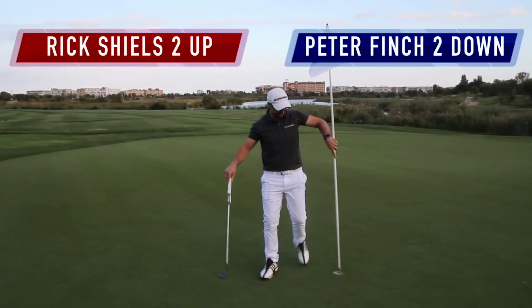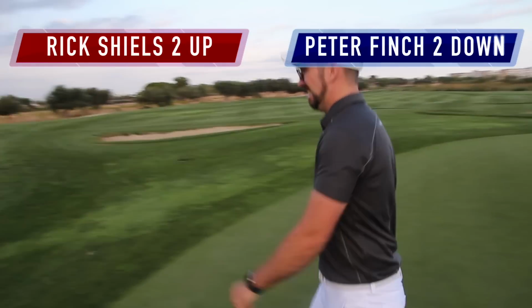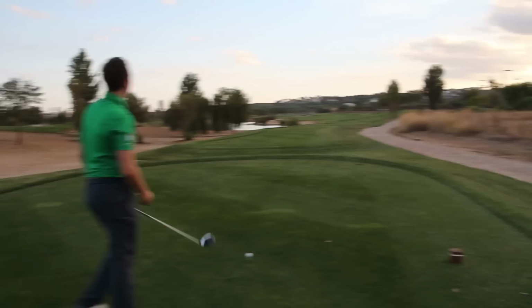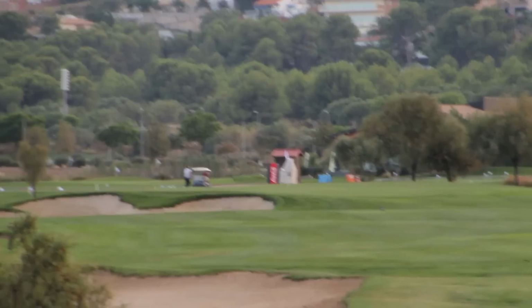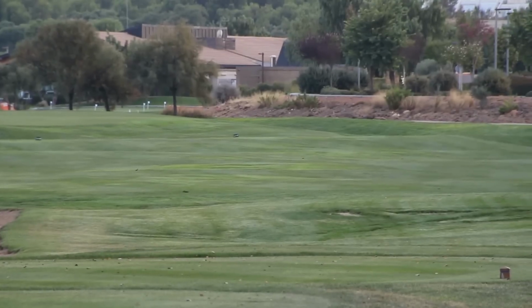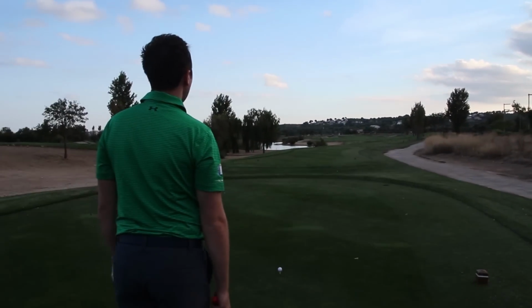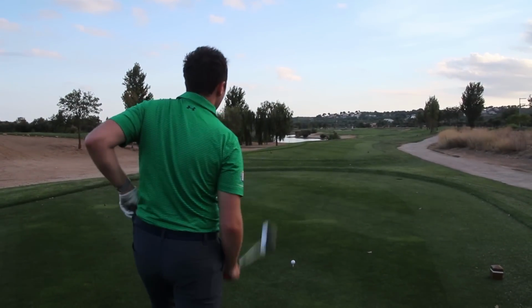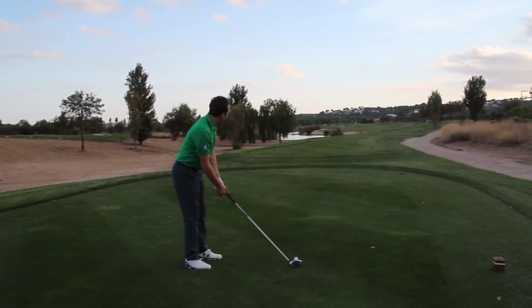How many holes left? Four? Four holes. Uh-oh. On the sixth hole here, 363 metres, so just under 400 yards. It looks like just a driver, right half of the fairway. There's more water on the left, but it shouldn't really come into play. Just straight down there, doesn't it? Yeah. Bit of sand all around on this hole as well.